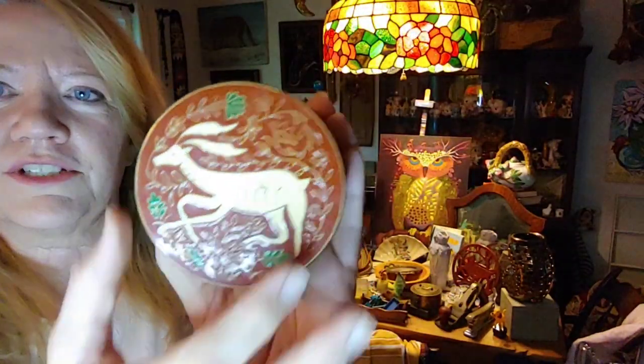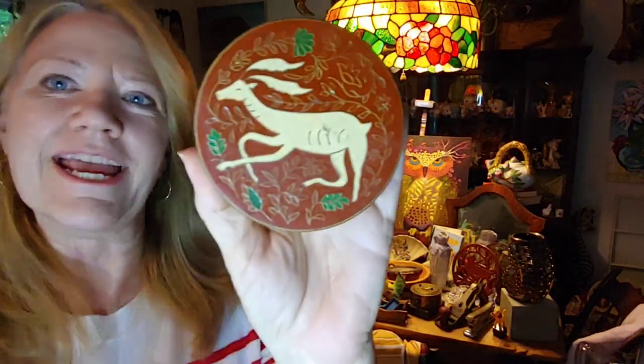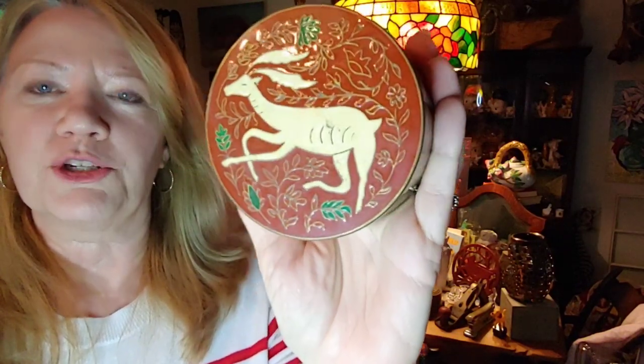I just really love it. I think this is like cloisonné, is how you pronounce it. Just a really beautiful piece. We are closing in on the end here.